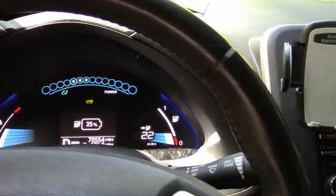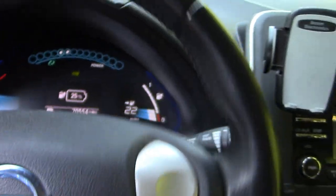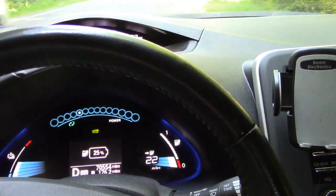You know, these power buttons, as you can see, as they go up in the positive range, that means we're expending energy from the battery to accelerate. So let me accelerate here. You can see these things go up, right?